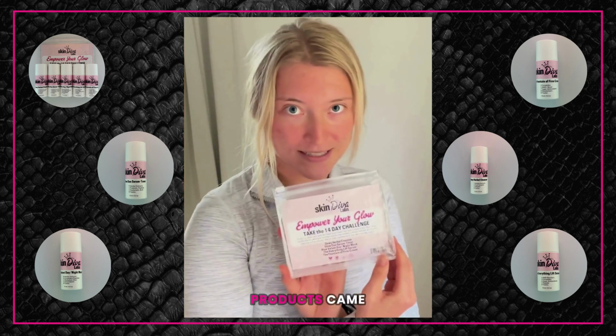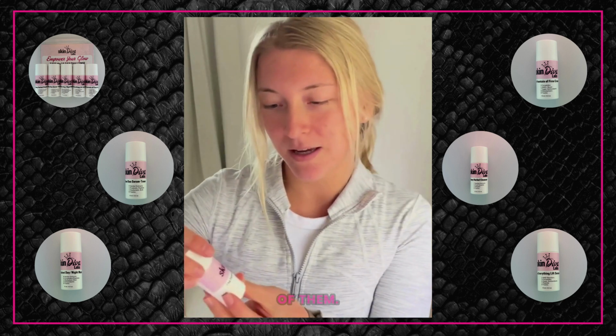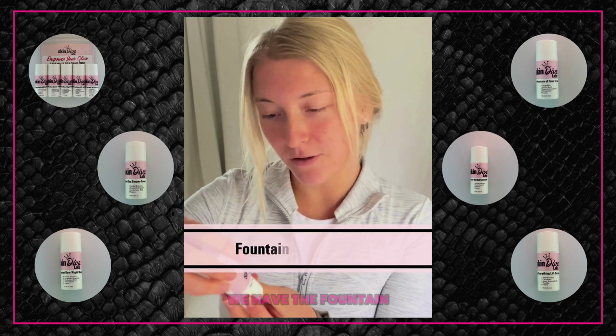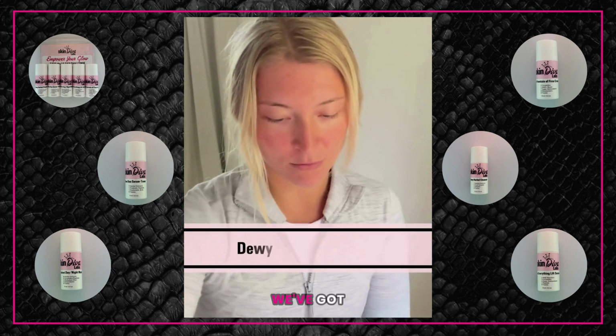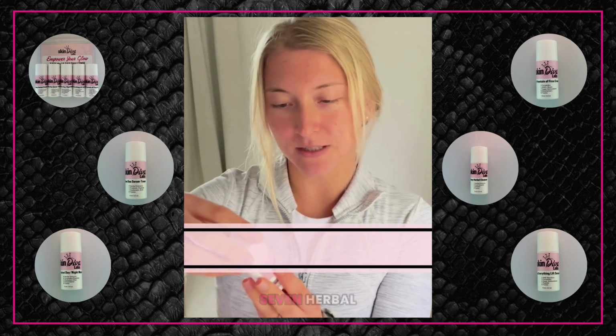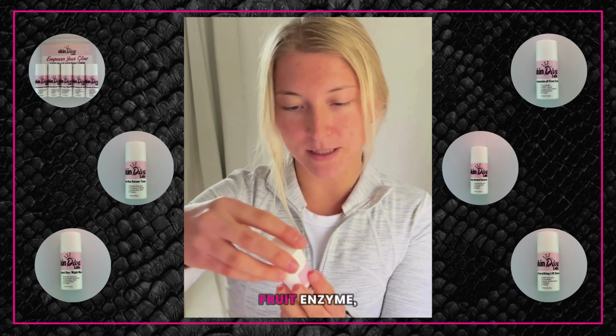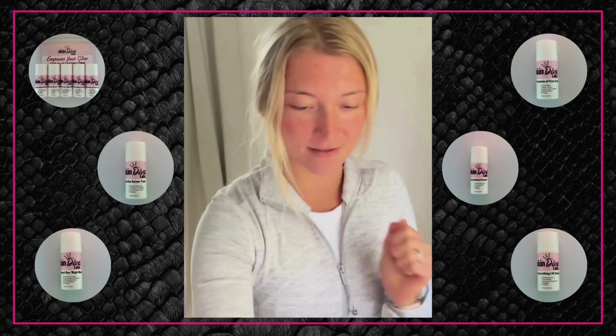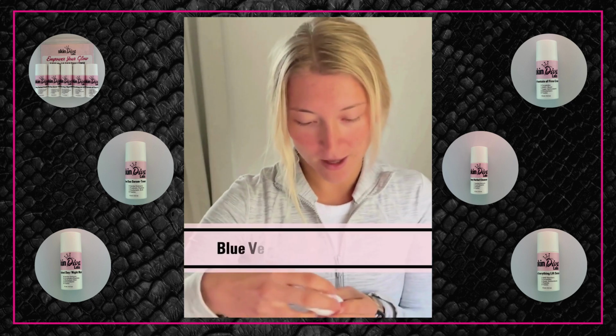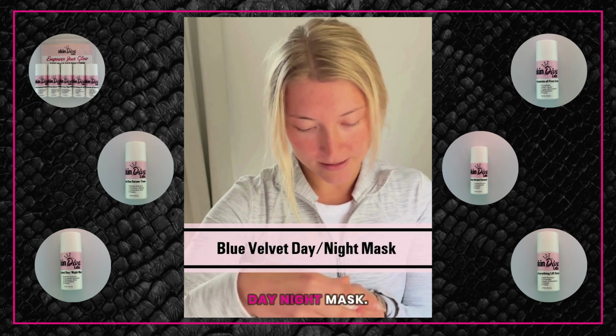The 5 products came in this little bag right here, and I'm gonna show you some of them. So first up, we have the Fountain of Firm Cream. We've got the Dewy Herbal Cleanser, 7 herbal extracts, 1 fruit enzyme, 1 vitamin, and 0 toxins. Love that. The Blue Velvet Day Night Mask.